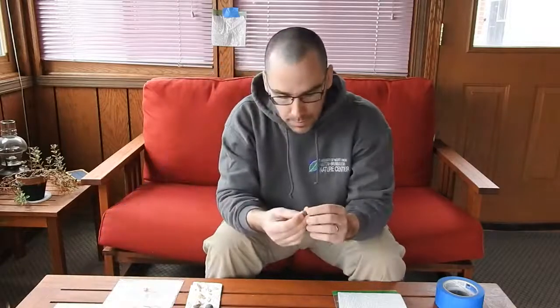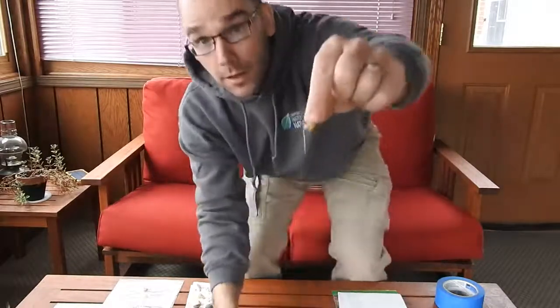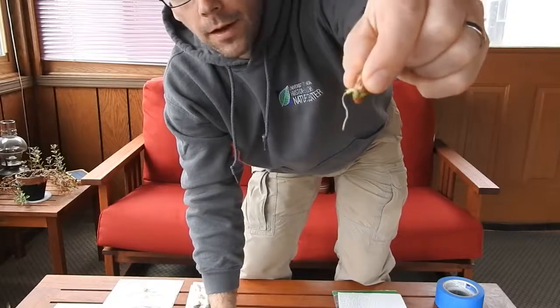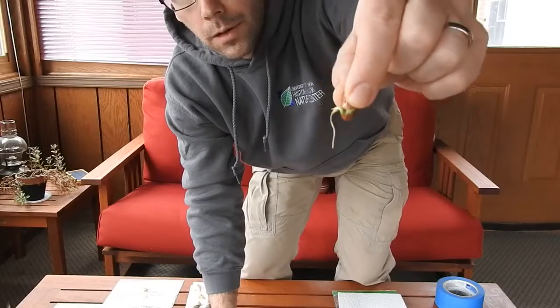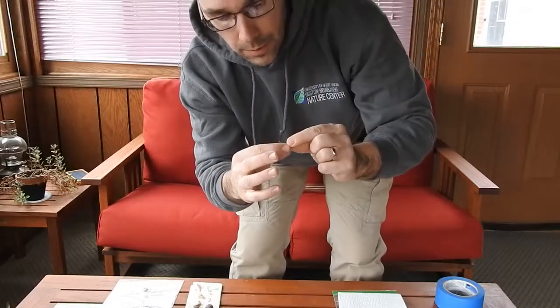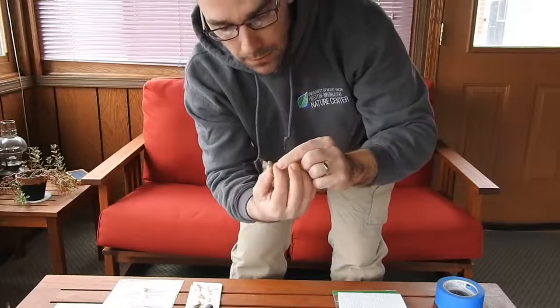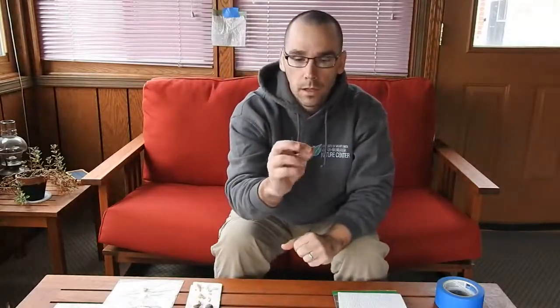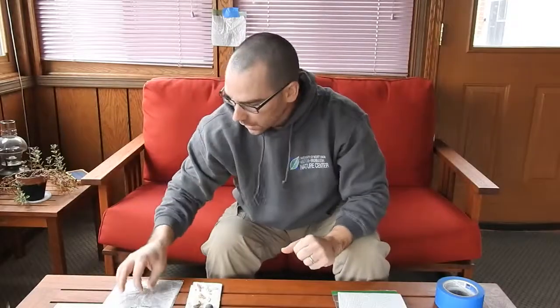So let me show you a few samples in progress. Here is a green bean that I started in a bag. You can see the embryonic root right there sticking out of the bean. If I were to put that back in the bag, it would continue to develop, and I would expect to see the stem emerging from between the cotyledons in the next couple of days.